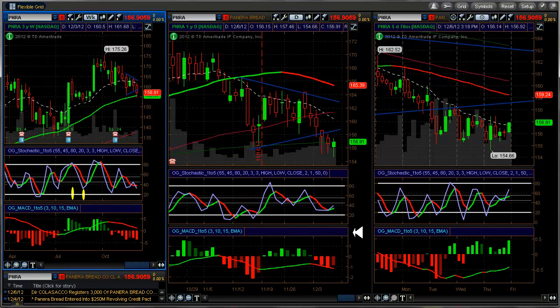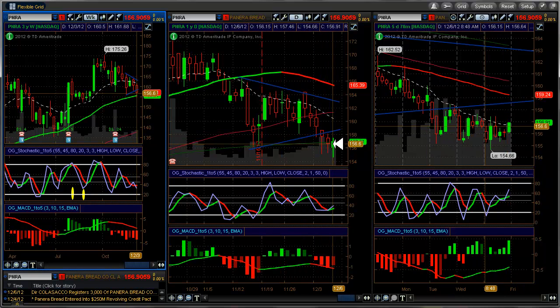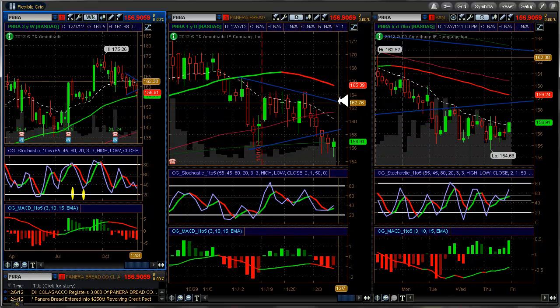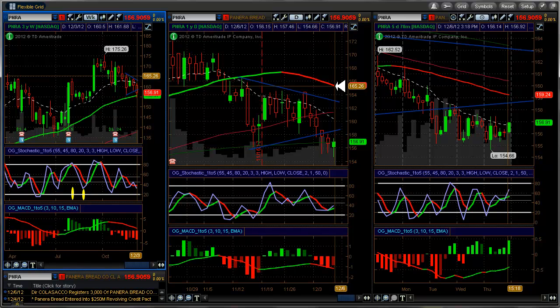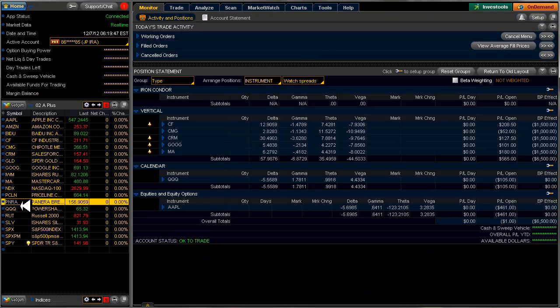Panera. Oh, this is interesting on a weekly perspective. We just came down here and we're testing the 50 moving average. And here, remember this wedge we drew? Well, we just broke to the downside on this wedge. So I think Panera is definitely running out of gas. We're just waiting for some place to enter, the entry signal. And that's it for the A+ list for today.